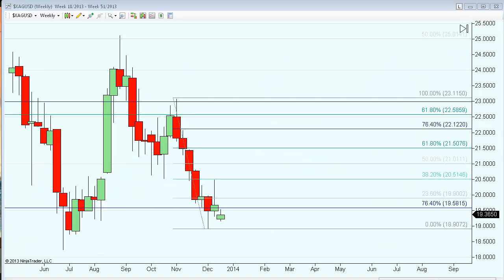Now, silver has been interesting. These are weekly candles, standard candlestick format, and even though you can see that each week we've made a lower low, and look at the extreme range that we had last week, even though we've made a lower low, we've had green candles, meaning that it has closed above where it opened that week, but the market has still been tracking to the downside with these lower lows.